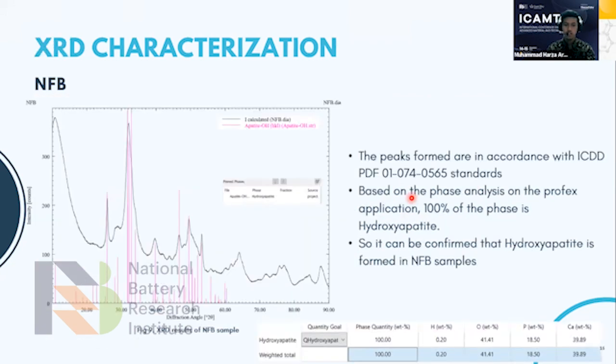The next is the XRD analysis on the NFB sample. Figure 9 shows that the peaks formed correspond with the ICDD-PDF standard. Based on the phase analysis on the Profex application, 100% of the phase is hydroxyapatite. So it can be confirmed that hydroxyapatite is formed in NFB samples.